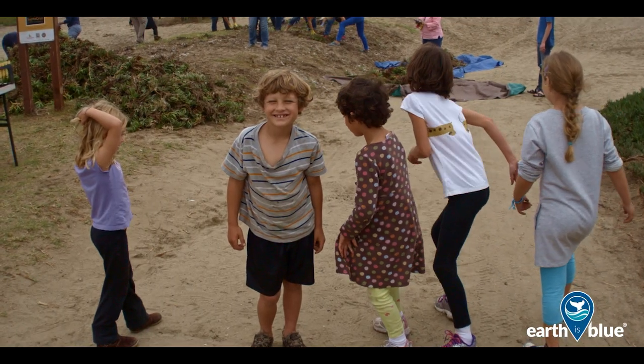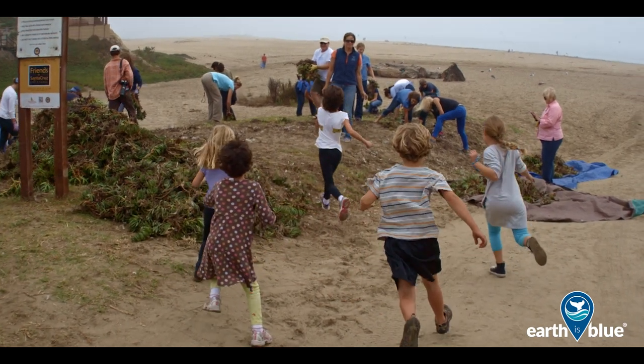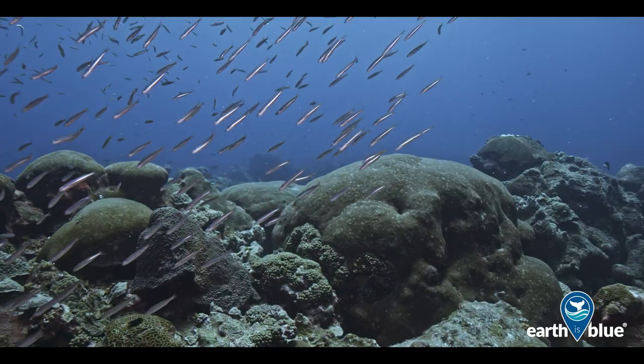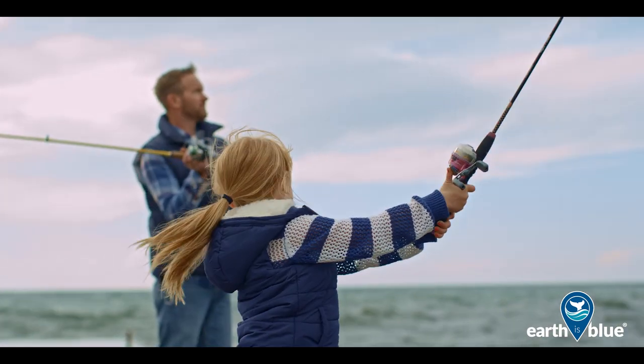These places inspire us. Protect our magnificent underwater treasures for future generations. Protecting offshore banks is an investment in our ocean, our economy, and our nation's future.